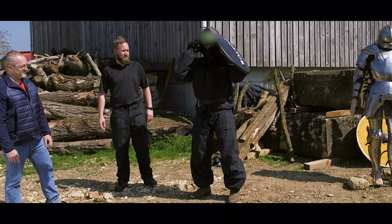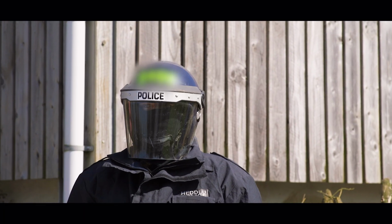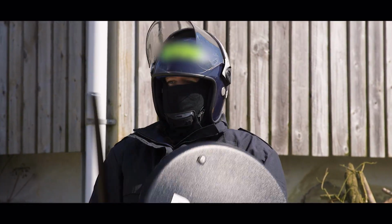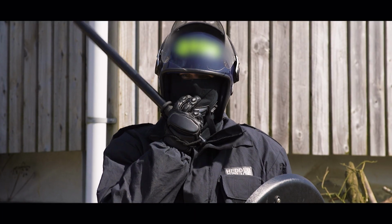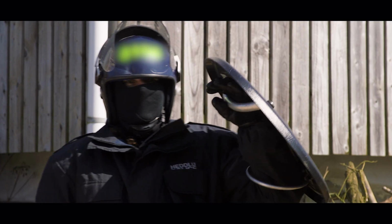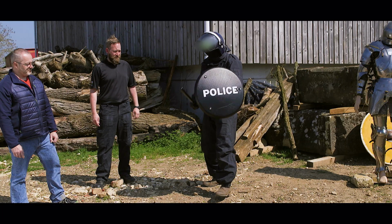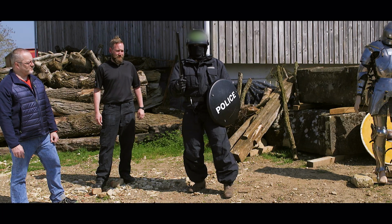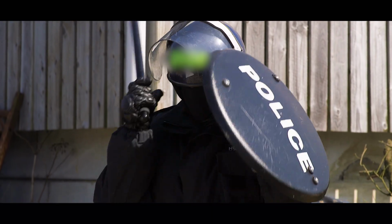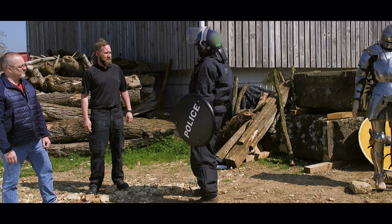Now, apart from the helmet, it's not too dissimilar, to be honest. You're quite enclosed, and this is reasonably restrictive on breathing, but this is for fire protection. This feels very light compared to a medieval shield, much more flexible, very strong. This feels quite short compared to a medieval sword. But broadly speaking, it's a very similar experience.